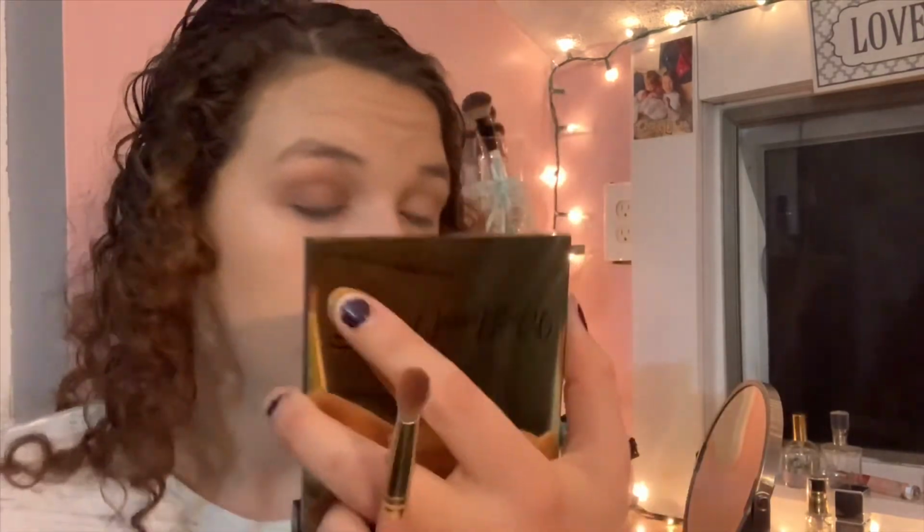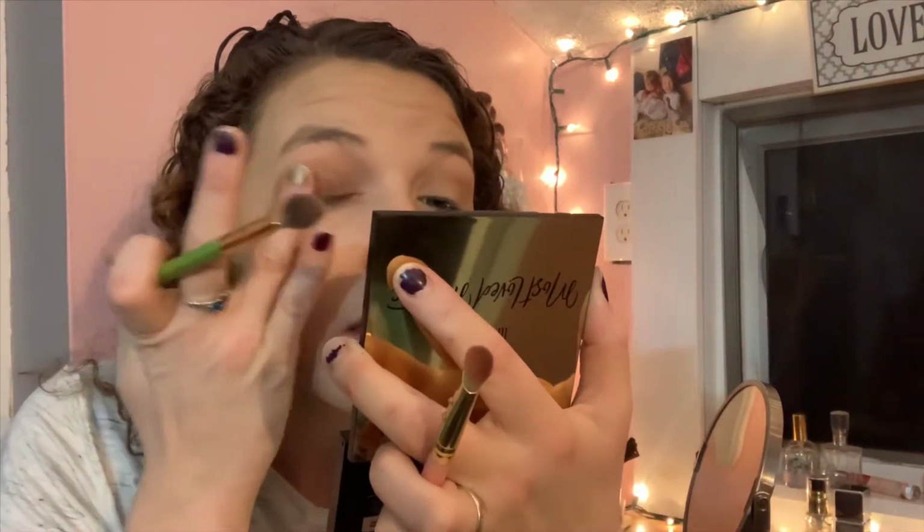I'm going to go back in with my blender. It's like a dusty purple color. I'm going to get a little bit of that same dark purpley shade and kind of just tap it right there in the middle. Yep. I'm going to go in with this second lightest and put that on top.